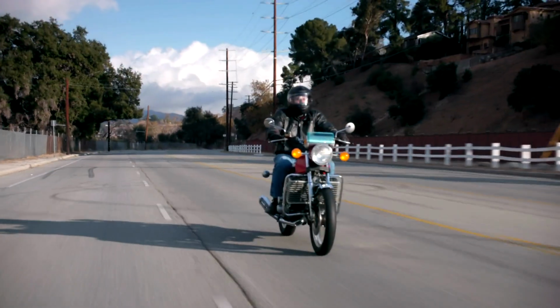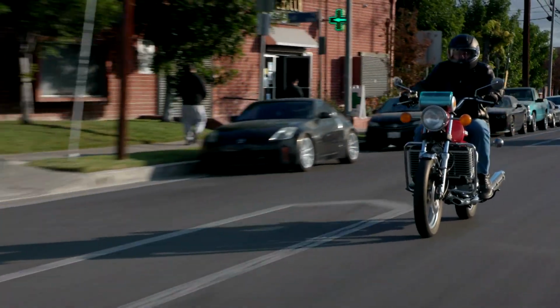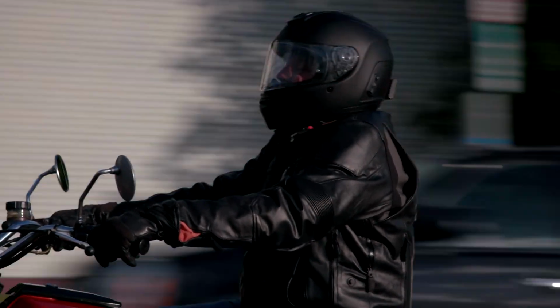Try not to form an opinion until you ride one. And then you go, oh my God, that's what everybody's talking about. But it's very addictive. It is so smooth.